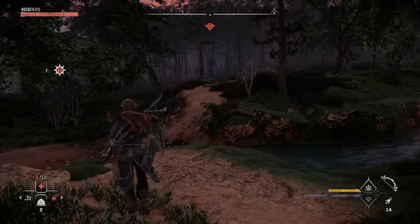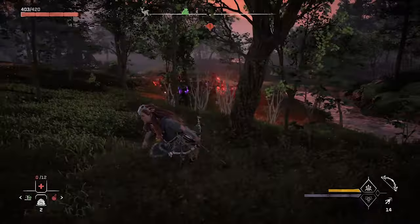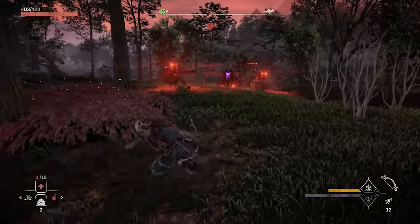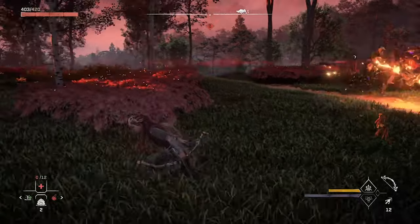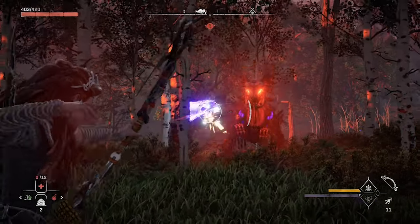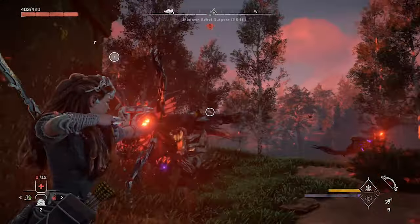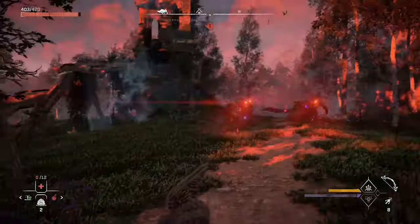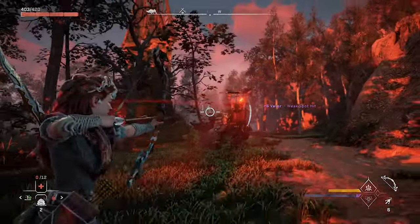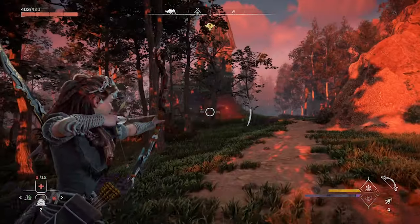Oh no, there's a bristleback. Oh no, that's the one, wait, that's my friendo, right? Will he help? Oh no, he's coming after me now. He's no longer friendly. Oh, I thought I had a shot at the tail there.